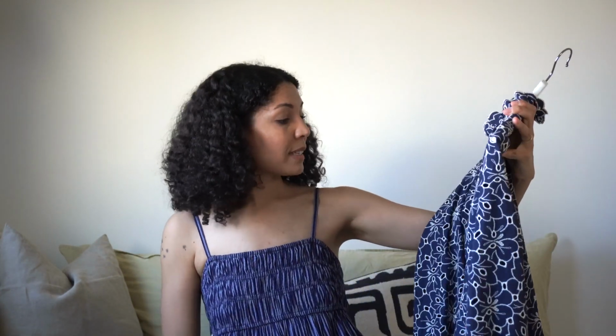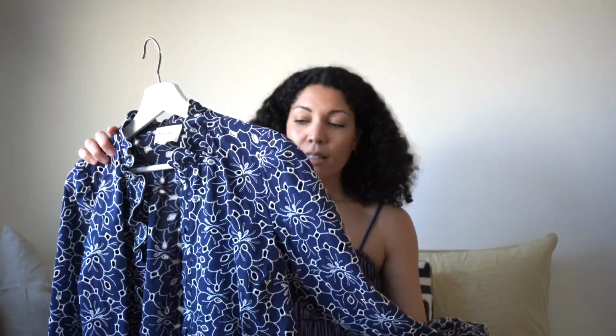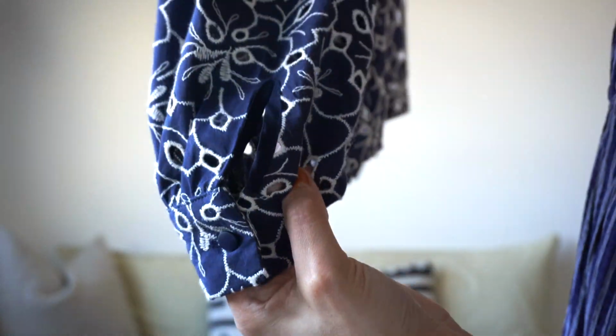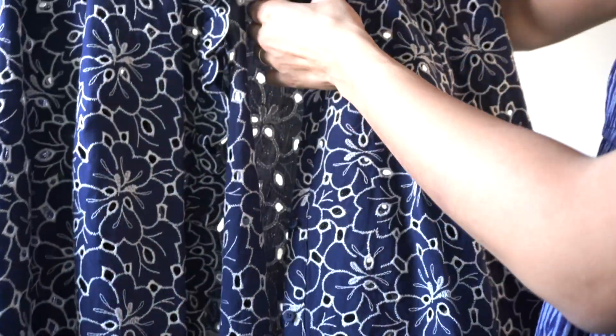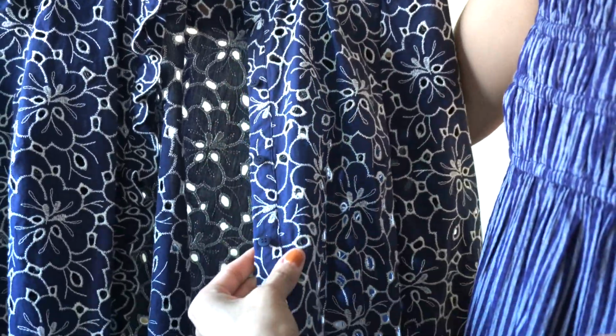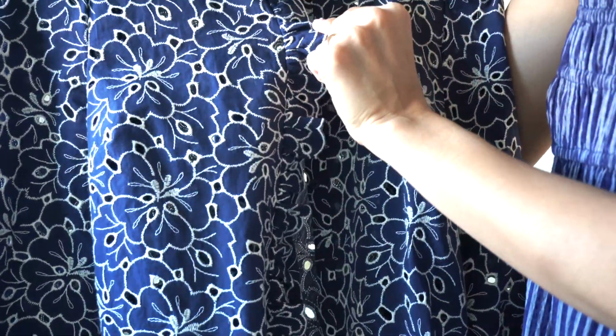So maybe I'll do a styling video on just this piece, because I really try not to get things that I'm not going to get a lot of wear out of. So I'd love to have some back pocket styling ideas for this shirt. And it's just so beautifully made. I love anything with a bit of bias binding and really substantial stitching and details, and just nicely made. So I really appreciate that as a seamstress myself. I just love it. Look at that.